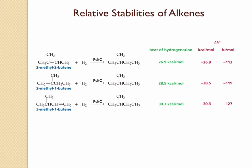Relative stabilities of alkenes. Hydrogenation is an exothermic reaction, and a huge amount of heat is released in the hydrogenation reaction. This heat is called the heat of hydrogenation. The heat of hydrogenation can be related to the stabilities of alkenes. Stable alkenes will produce a very low amount of heat of hydrogenation. Let's compare the stabilities of these three different alkenes. Out of these three, this is the one that is highly substituted, and therefore it is going to be the more stable.